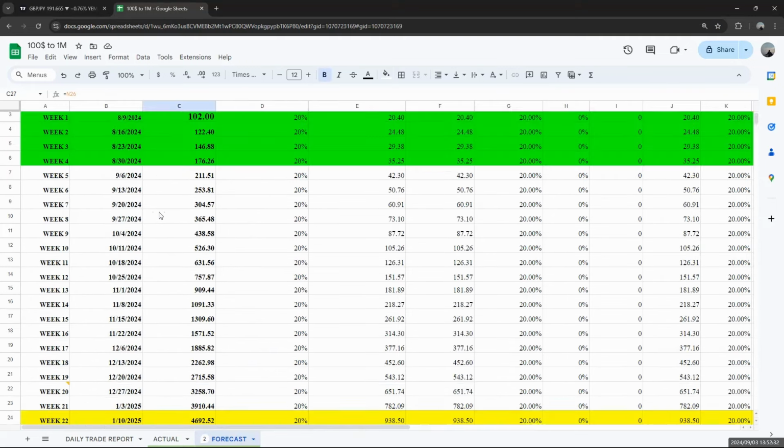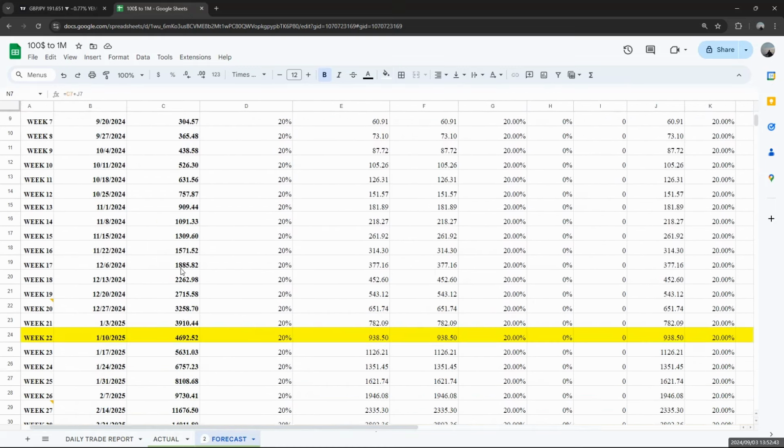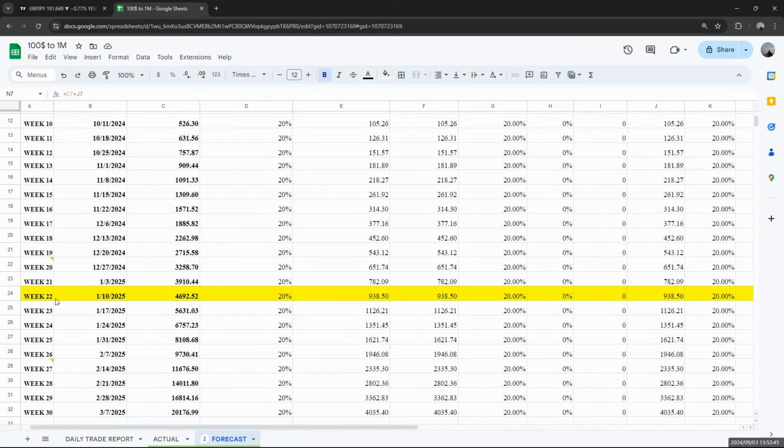Let's look at our forecast, right? So this is week 5. By the end of week 5, we're looking at closing at $253. But so far so good. We are currently sitting ahead of week 22.